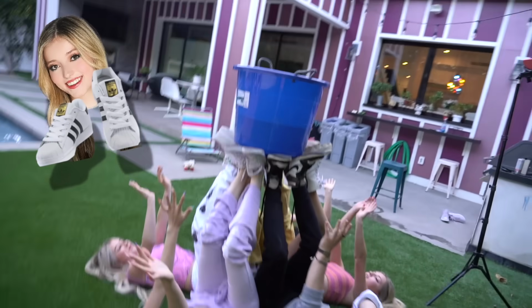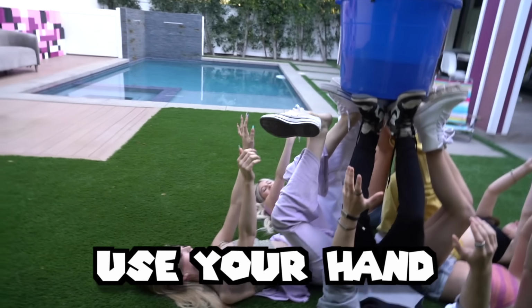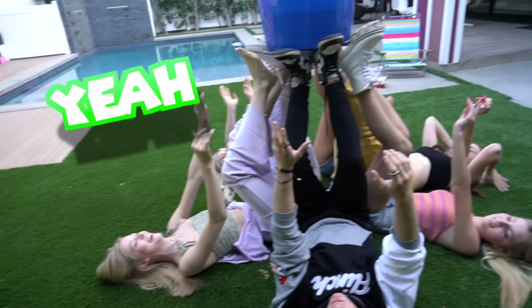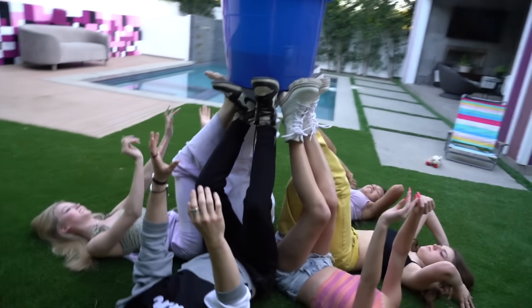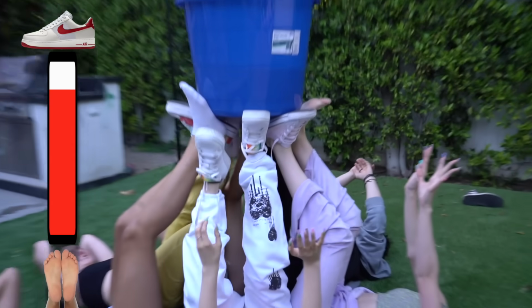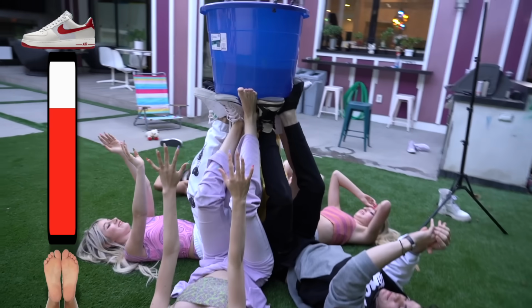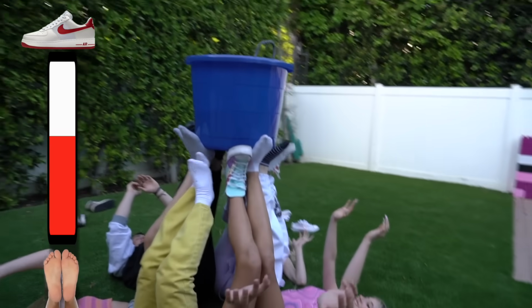All right, Emily, you got to remove your shoe, and then we're going to Jensen. Go. Use your hand. Yeah. All right, Jensen, shoe off. One shoe off. Woo! All right, next shoe off. Let's go. Here we go, Eliana. Next shoe, next shoe, Emily. Piper, get that other shoe off. There we go.